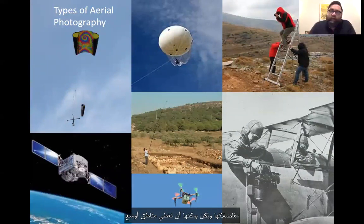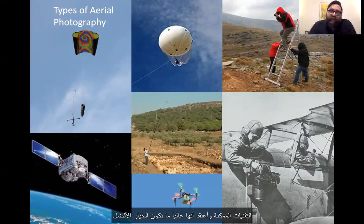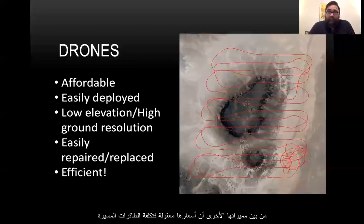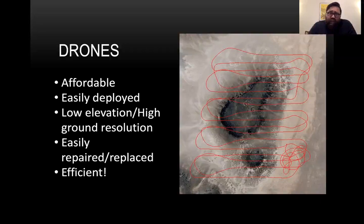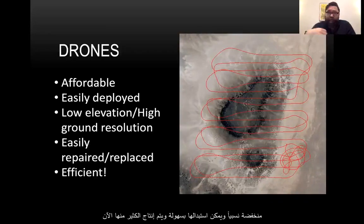which has its own trade-offs, but can see much larger areas. So drones fit into this range of potential technologies, and I think are often the best choice for a lot of the kinds of things that we might want to do with aerial photos, because they are, amongst other things, potentially very affordable. The cost for drones is really quite reasonable relative to other potential options, like flying a full-scale aircraft over things that we want to survey, so the cost for them is relatively low.